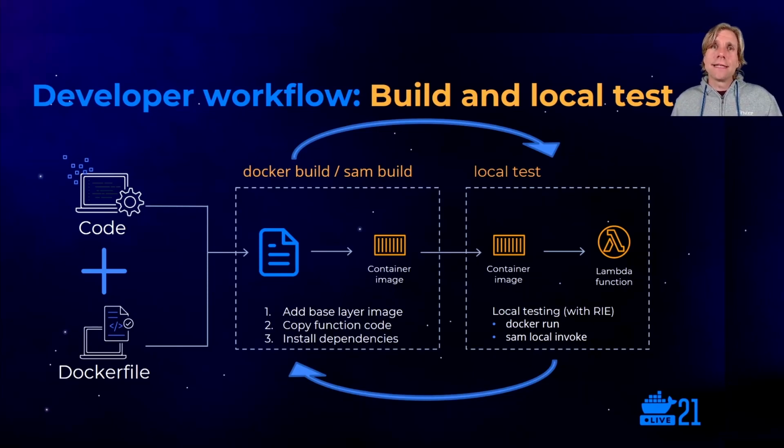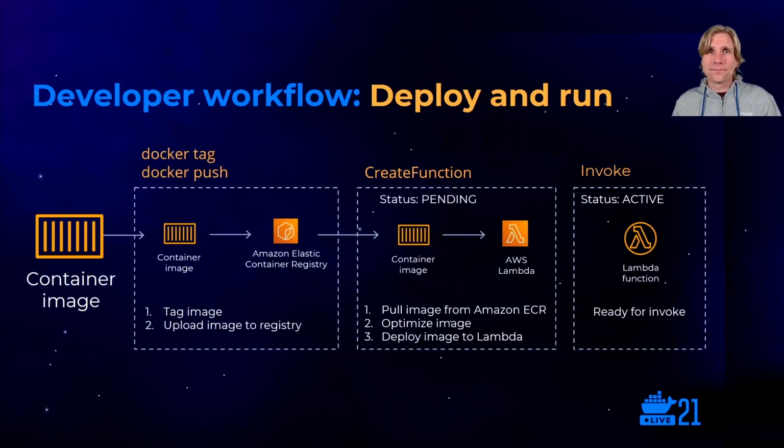AWS SAM is our serverless specific infrastructure as code framework, and this makes it even easier to build serverless applications. And you can actually use SAM build for the build process and then SAM local invoke for the testing. And you can use it here to test Lambda functions, but you can also use it to mock API Gateway if you need to. API Gateway is our managed API service. So you can really easily iterate on your applications locally. And it's pretty powerful, AWS SAM, and certainly worth taking a look at.